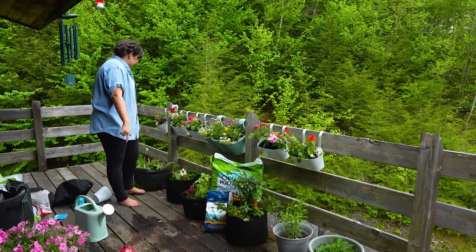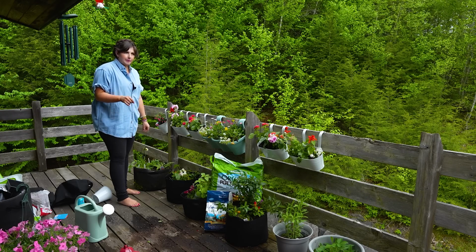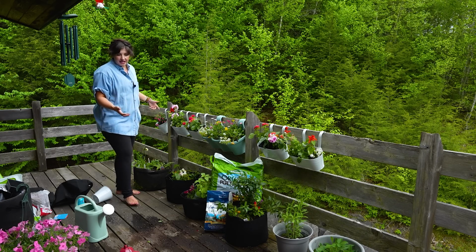We've got our fuchsia. These are two different types of poppies I've grown. I don't think poppies are a hummingbird plant, but they are a great flower for pollinators. So these will also be experimental.